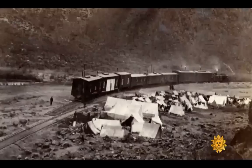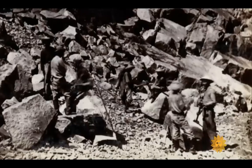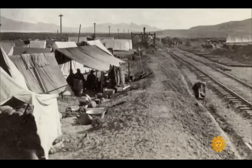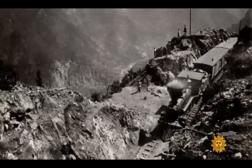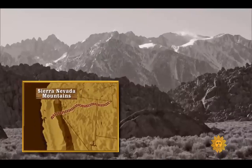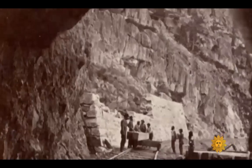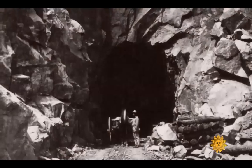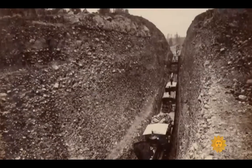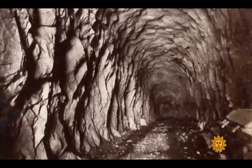Not only was the Chinese labor force plentiful, the workers were paid less than whites doing the same job. And the work was hard. They took on the most challenging portion of the Transcontinental Railroad, California's Granite Mountain Range, the Sierra Nevada. 15 tunnels had to be blasted, carved out through the Sierra Nevada. The Chinese carved out those 15 tunnels, the longest one being over 1,600 feet in length. And it took more than 2 years using only hand tools and black powder.